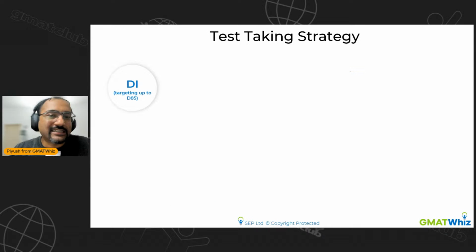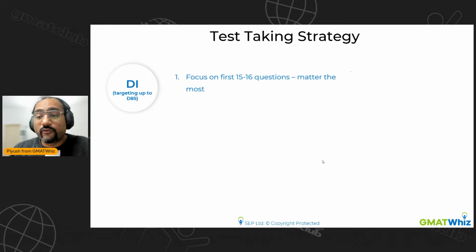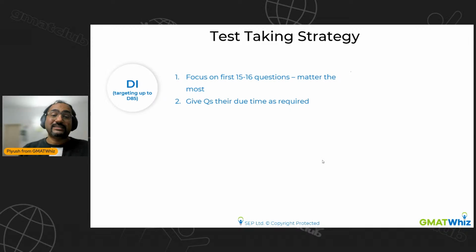So what is the test taking strategy in short for DI? If you're targeting up to a DI 85, you should focus on the first 15 to 16 questions. Basically, they matter the most for you. And I'm not saying that you give extra time to a question. If you think that by giving extra time to a question, you can get a question right, that's a very wrong thought process.